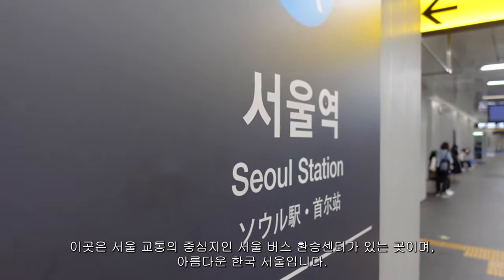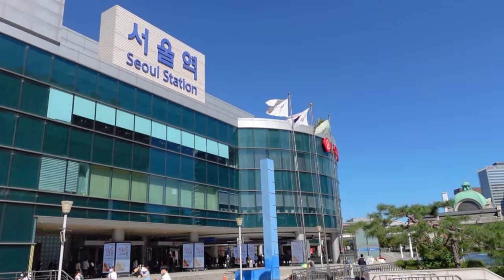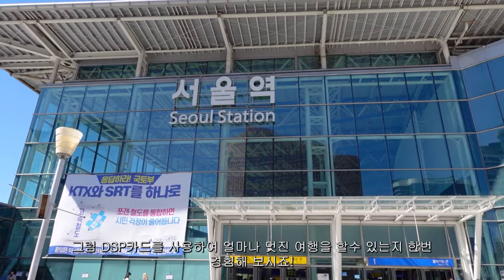So currently here at Seoul Station, we are in the heart of downtown, beautiful Seoul, South Korea, and a ton of adventures await. So let's get to exploring with our Discover Seoul Pass.